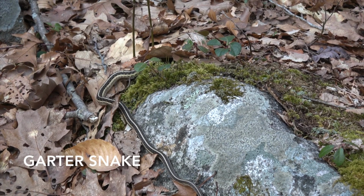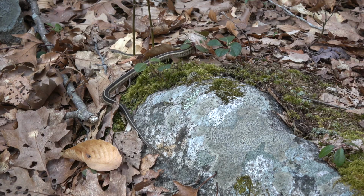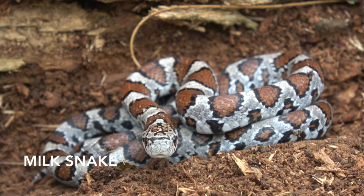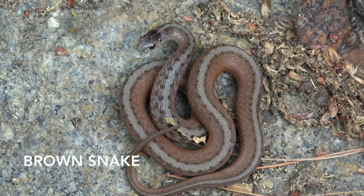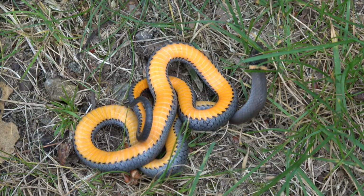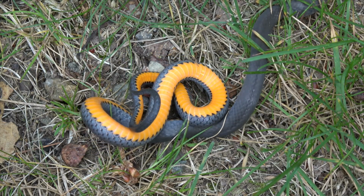Other predators, like snakes, patrol these woodlands in search of prey. Even though many of these snakes are active during the day, their camouflage and secretive nature often guarantee their privacy. One of the most beautiful snakes is the ringnecked, with its yellow or orange belly.